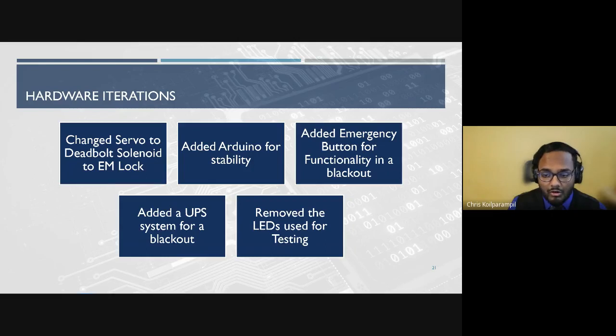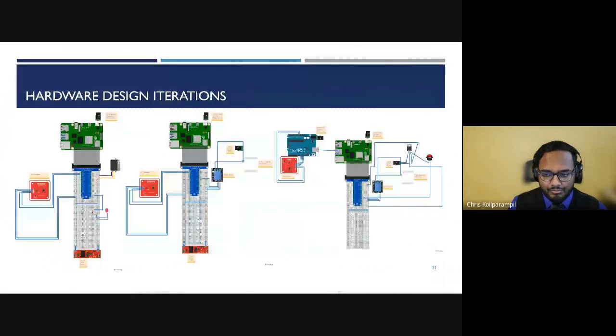We didn't always have the UPS system or the emergency button either. We implemented that in the second half of this semester while carefully thinking of the use cases that our project might have. Our last iteration comes in the form of cleaning the project up. We had many LEDs all around the project for testing purposes, and we had to make sure the signals were going where we wanted them to go. We took them all away to reduce power consumption as well as to reduce the number of unnecessary modules in our project as much as possible.